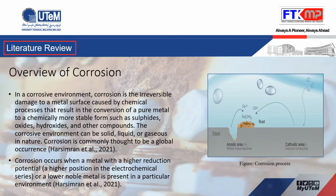Corrosion is when a refined metal is naturally converted to a more stable form, such as its oxide, hydroxide, or sulfide state. This leads to deterioration of the material. Corrosion occurs when a metal with a higher reduction potential or a less noble metal is present in a particular environment. The figures show how corrosion can occur.